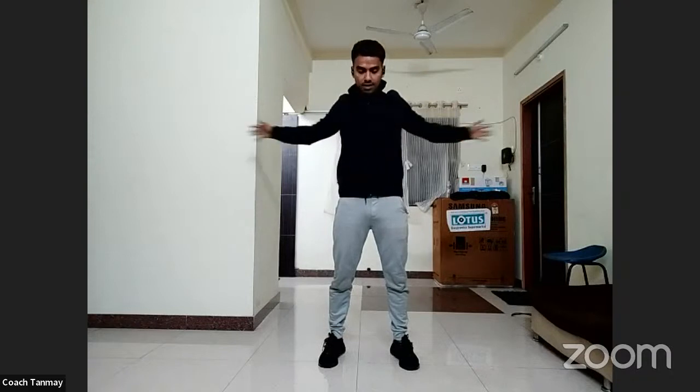We will start with pec stretch first. To do that, you have to join your arms in front of your body like this. And from here, you have to open and close your arms total 10 times. Let's go. 1, 2, 3, 4, 5, 6, 7, 8, 9, and 10.